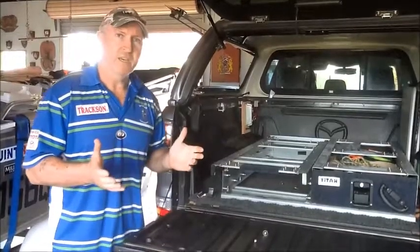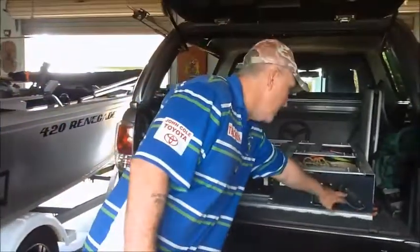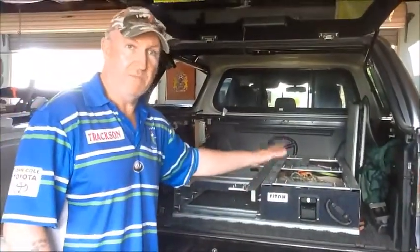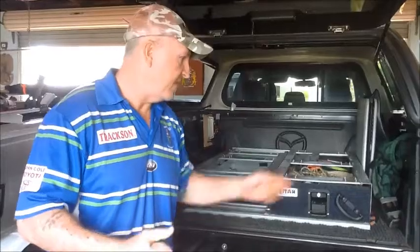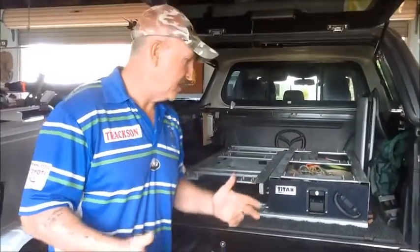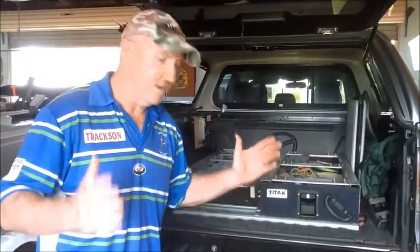So the first thing, and totally my fault, this handle snapped. I got a belly can, a water container, caught inside. It was a bit big for the drawers. It got jammed and I put all my weight behind trying to rip the drawer out. The plastic handle snapped. It'll happen with anything plastic, I guess. The handles aren't designed to do what I tried to do with it.